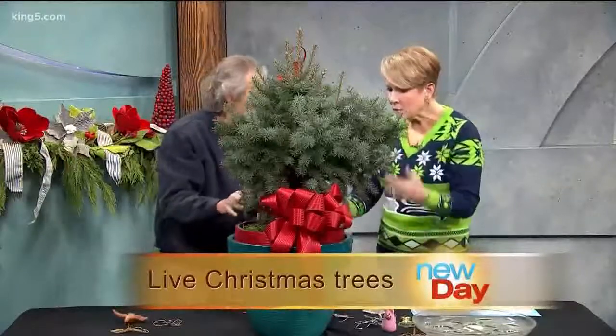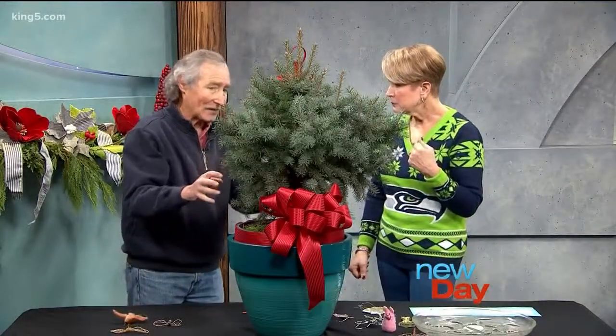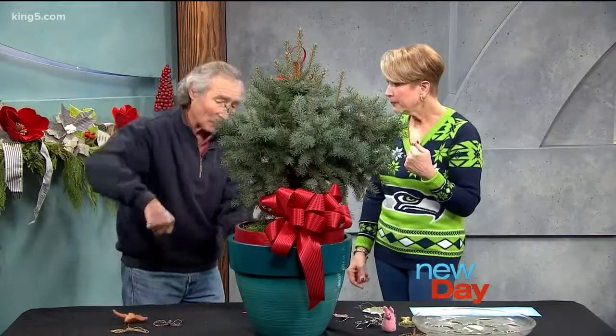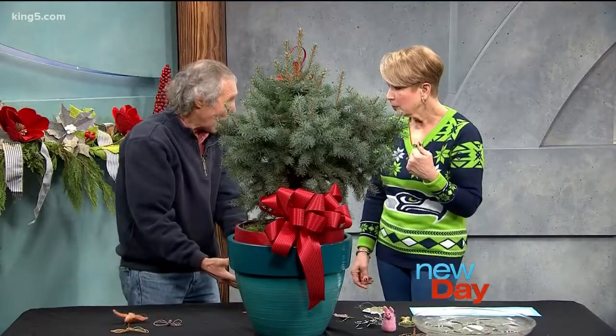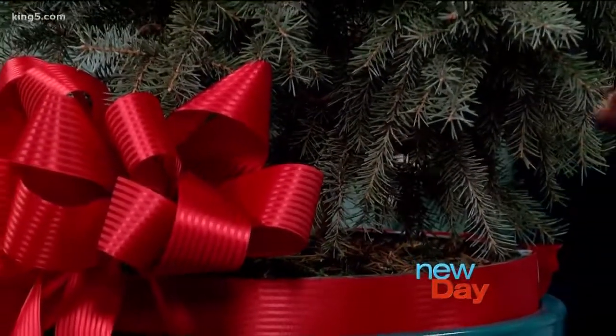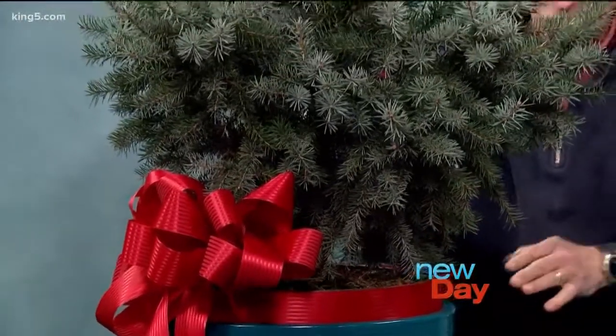Do I buy it at a nursery? Where do I get it? Here's the thing I like to warn people about: some of the places that sell these living trees dig them right out of the field. They're just in a ball and burlap, and then you have to put them in some kind of sawdust to hold them straight. A lot of times they don't survive when you plant them outside. So how do we make sure that we get one that'll make it?